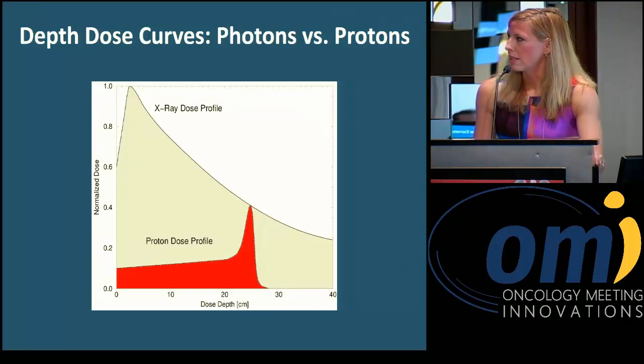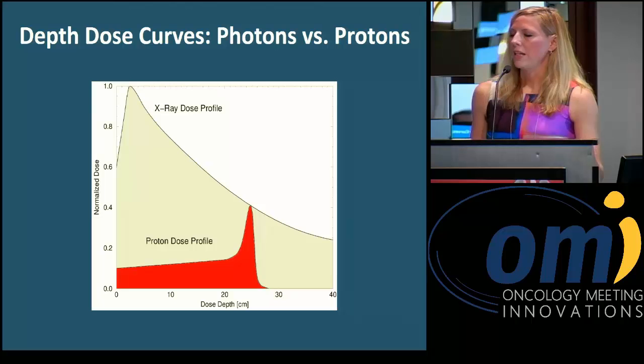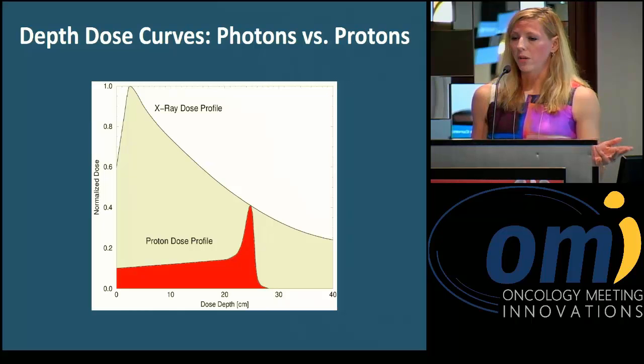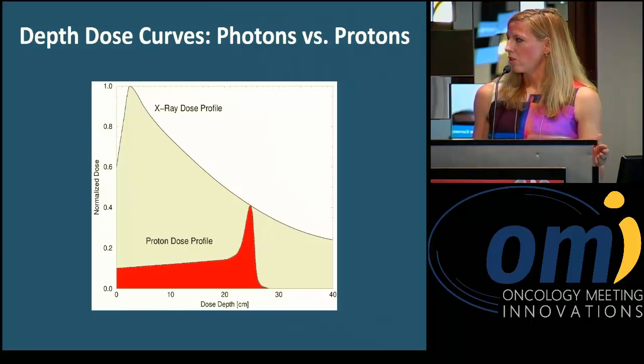So what is it about protons that makes them so appealing for the treatment of thoracic radiation? It all relates back to the depth dose curve. Now, if you look at the proton in red, the proton deposits its dose at the maximum range of the proton, and then the dose falls off sharply. This is referred to as the Bragg peak. A photon, in contrast, has a much larger exit dose, and this essentially increases the total integral dose to the patient, deposits more dose in the uninvolved lung as well as the heart.